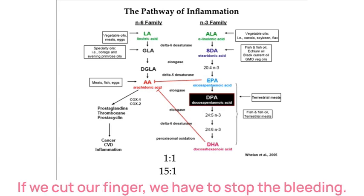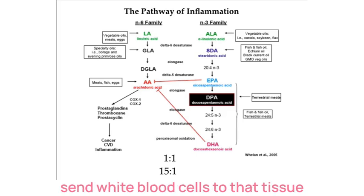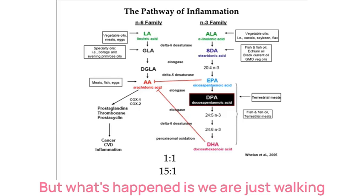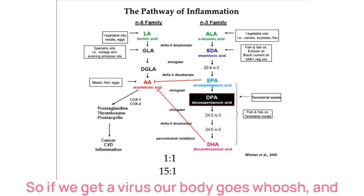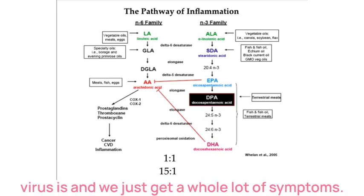If we cut our finger, we have to stop the bleeding. If we sprain our ankle, we need to send white blood cells to that tissue in order to heal the damaged tissue. But what's happened is we are just walking around and we're little inflammatory bombs. So if we get a virus, our body goes whoosh, and it sends a bunch of cells to the area where the virus is, and we just get a whole lot of symptoms.